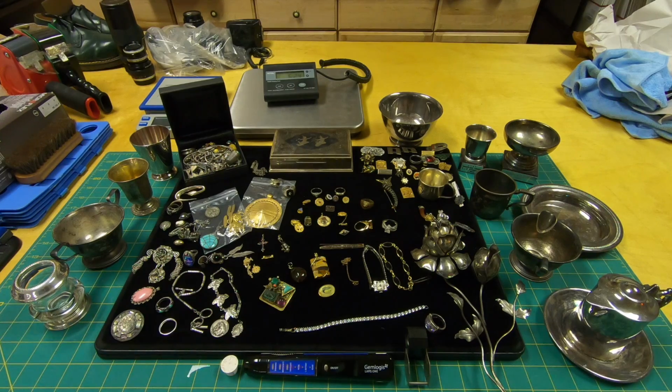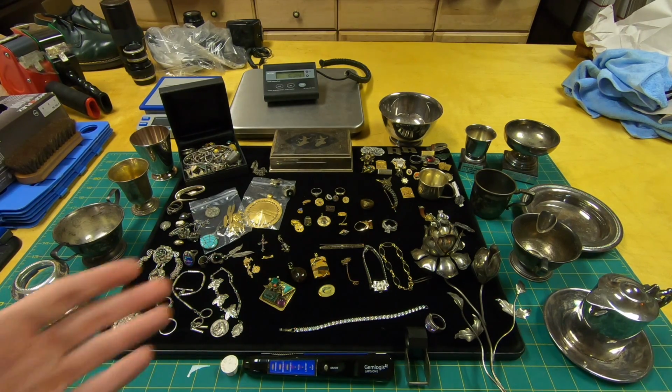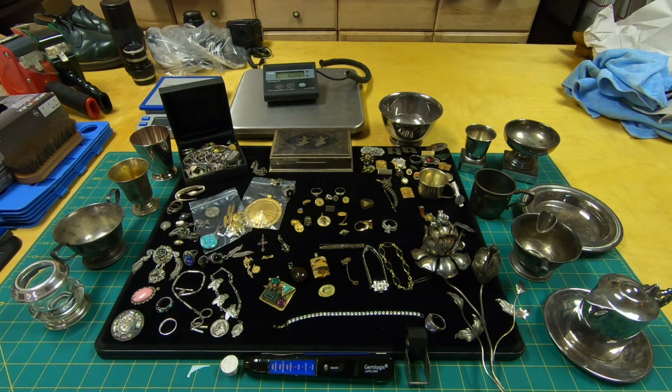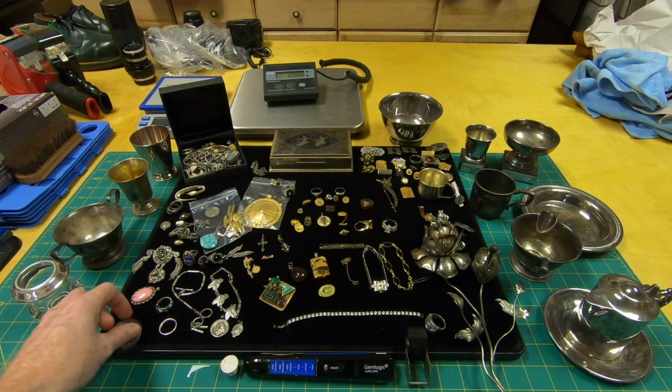As you can tell, I have a bunch of sterling silver items and a bunch of gold items. There's also some precious stones like diamonds. There's all kinds of good stuff sitting in front of you. This is to give you an idea of the kinds of items that you're going to be able to identify and find at garage sales and estate sales if you have the knowledge, the understanding, and the know-how to be able to find these items.